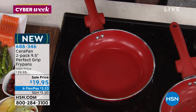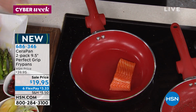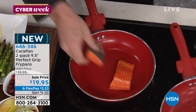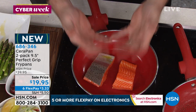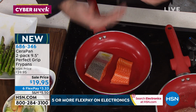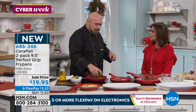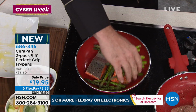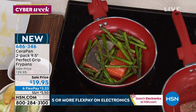Now, listen, our ceramic is PTFE and PFOA free. That's important. That means that if you're cooking at high temperatures, and we'll get into what this does in the oven in a little bit, you're not going to get any of those toxic gases released from the top of the pan, so that's cool. And you don't ever have to worry about eating your dinner and finding pepper in there that you didn't put in your dinner. You don't have to worry about it scratching off. So now, that's really cool.